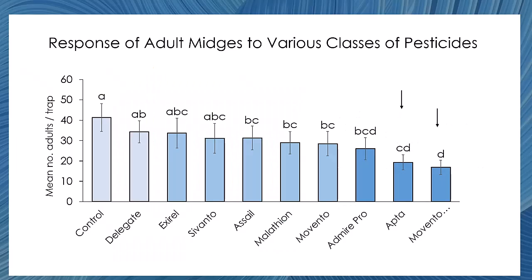So, the results. This graph here shows the mean number of adults that we captured for each of our different insecticide treatments. What we can see here is that most of the insecticides that we tested, from Asail going on to the right, all provided significant control over the blueberry gall midge. But 3 of the chemicals performed the best. We have Movento with the adjuvant, Apta, and Admire Pro, providing reductions of 68%, 59%, and 37% respectively.